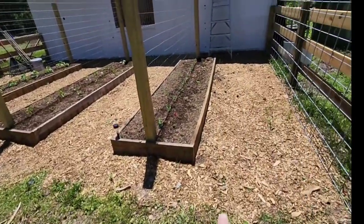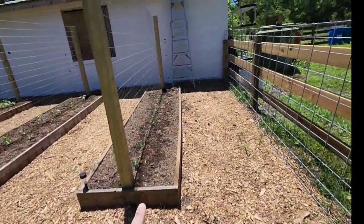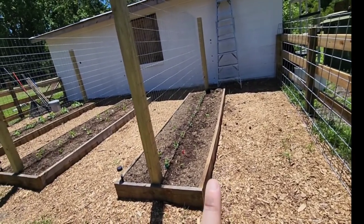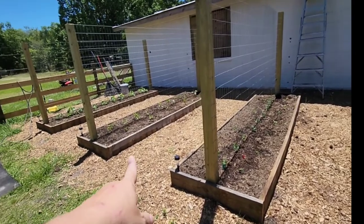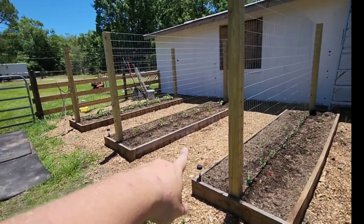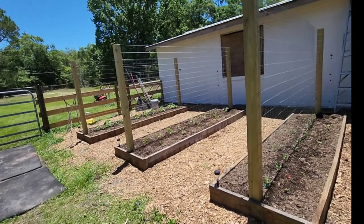These beds here are made out of reclaimed wood from a deck that had a pergola. If you look at the base here, you can see where things were attached to it that we removed in order to use the wood for the raised bed.